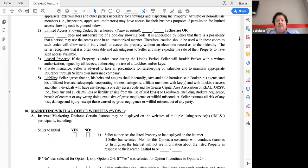Private insurance. Sellers advised to. I have a question on that one. Yeah. In Virginia, you don't have to have a written authorization that's signed. Like this says you need a written authorization signed by all lessees, but you don't have that clause in Virginia. No, Virginia doesn't require a written authorization. It just says you need to contact them.